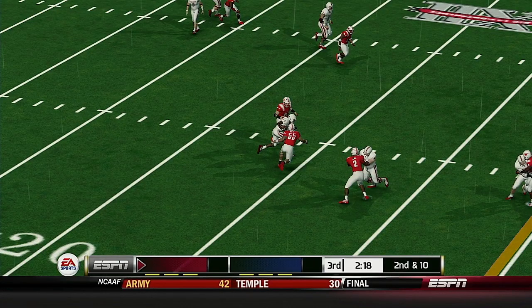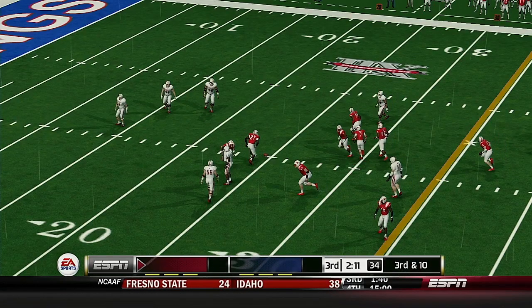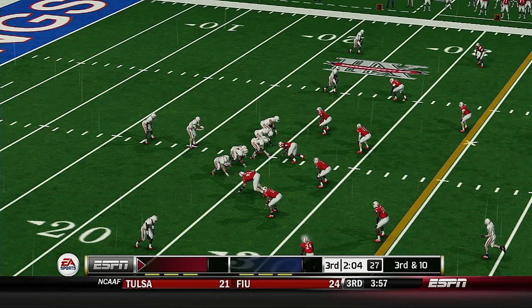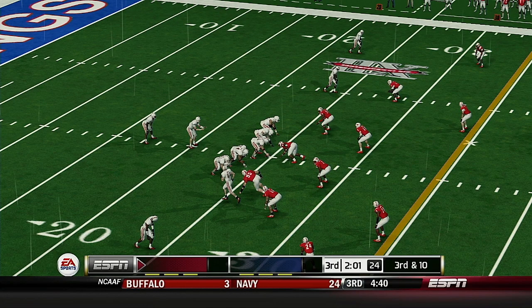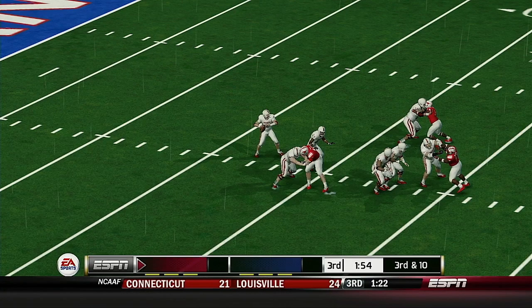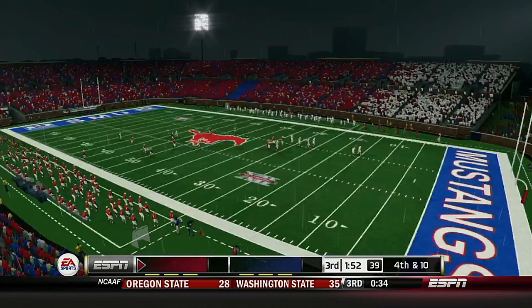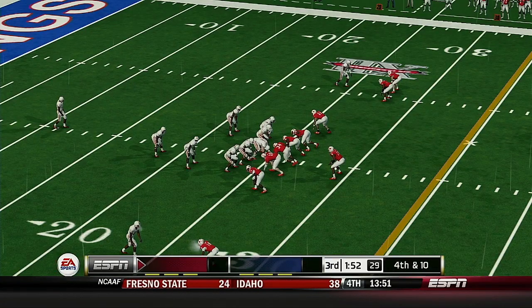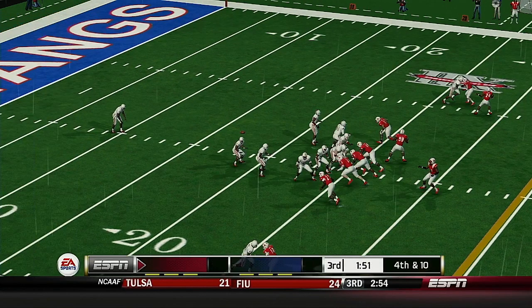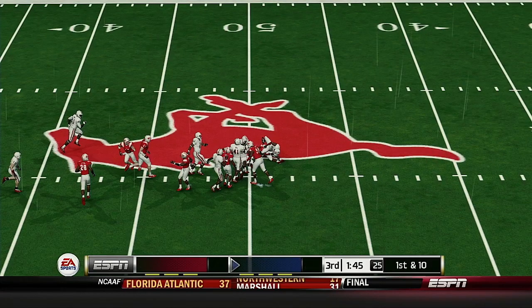Zips it to the back. And he is drilled at the 25-yard line. He heaves it deep. Missed it. They looked a little sluggish on that series. I'm curious to see if they pick things up when they get the ball back. Brown is the punter. And he's tackled at the 49-yard line.